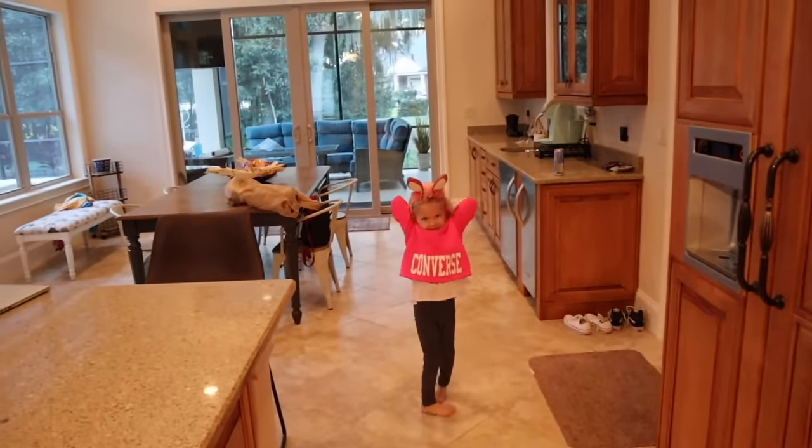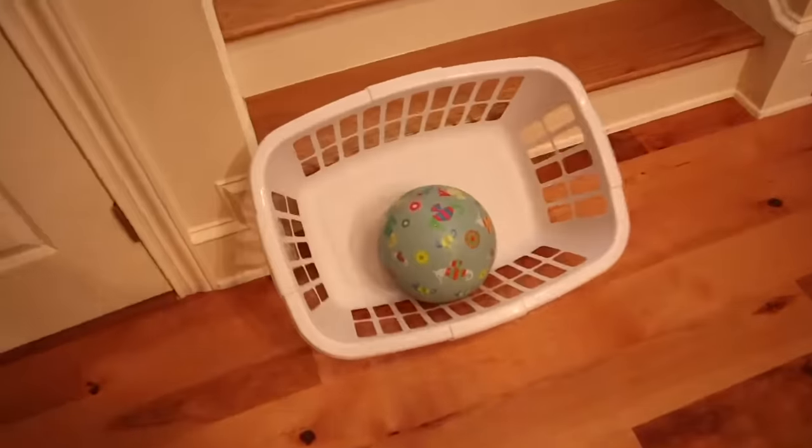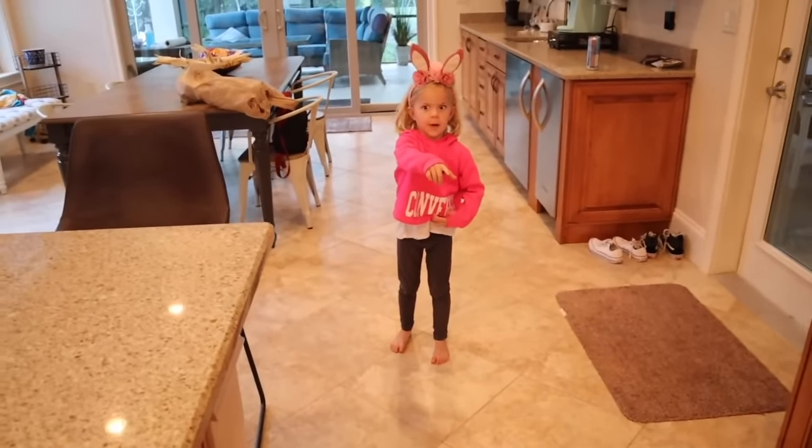Oh my gosh, it's gonna be a big throw. Stop getting closer. Oh, she made it in the laundry basket. What? Oh, big throw. Dad, look behind you. What? What's wrong?